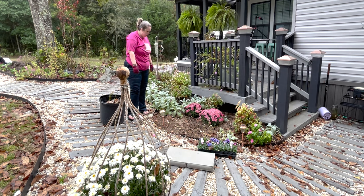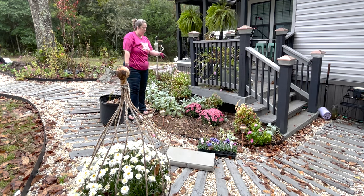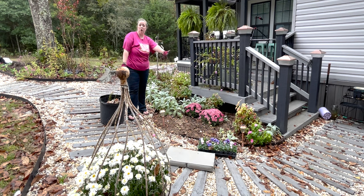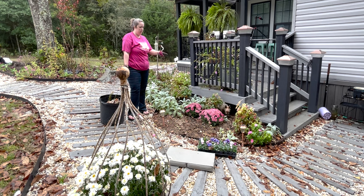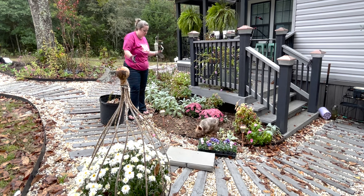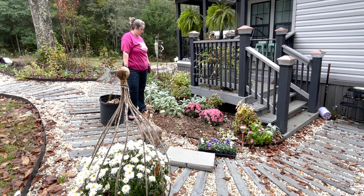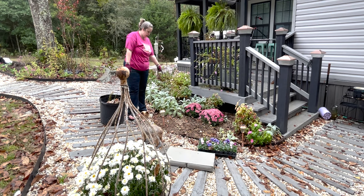So, I really want these lambs to fill in better. For some reason, they have just been struggling all season. I have even transplanted a few lamb's ears in over there. It's just not quite doing it. And then this one, I might need to take some transplants off this one.